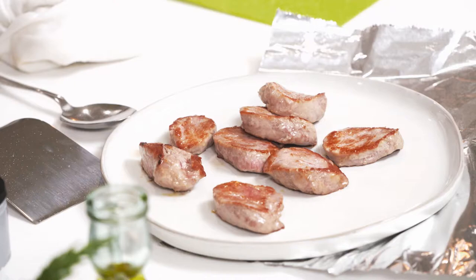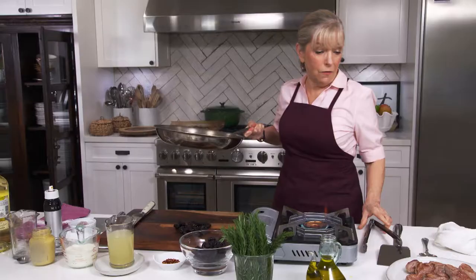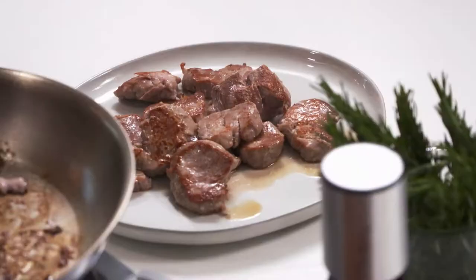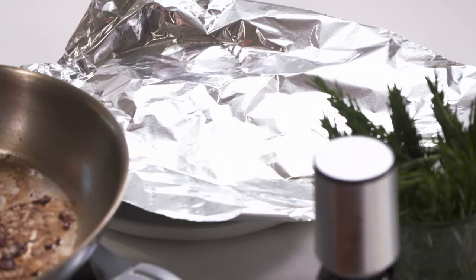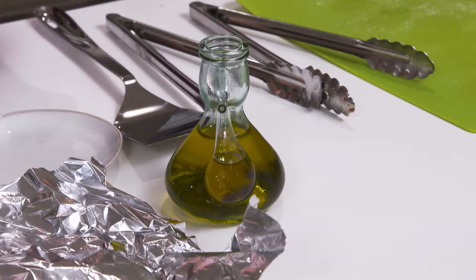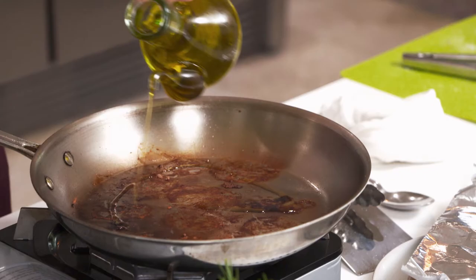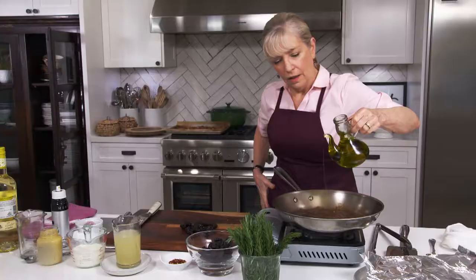It's about 140. You can certainly take its temperature, but if it feels firm with a little bit of give, you know we're about 140. I'm gonna cover it up just to keep it warm. Let it rest. I'm gonna add another half tablespoon of oil to the pan and my shallots, 2 tablespoons of shallots, and just give them a minute to get some color on them.